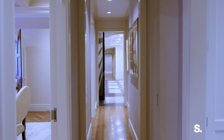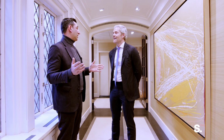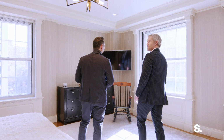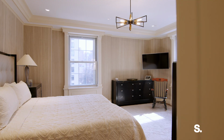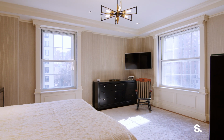It is. And again, it's 4,500 square feet, and we haven't even seen the size of the primary, which I'm so excited to show you. Let's go see it. You weren't kidding. This is maybe the biggest bedroom I've ever seen in New York City, definitely on Park Avenue, and it looks like it just keeps going.